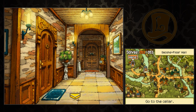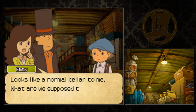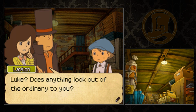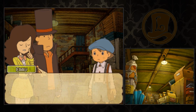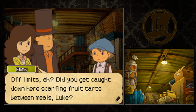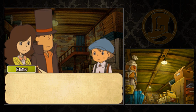Dolan must be in on it. Oh, Dolan is in on it. It's gotta be the case. Looks like a normal cellar to me. What are we supposed to notice? Luke, does anything look out of the ordinary to you? No, not really. Actually, the cellar's been off limits lately, so I can't say for sure. Did you get caught down here scarfing fruit tarts between meals, Luke? What? No, they were eclairs, and that is hardly the point.